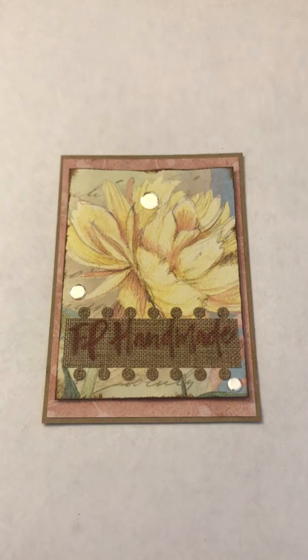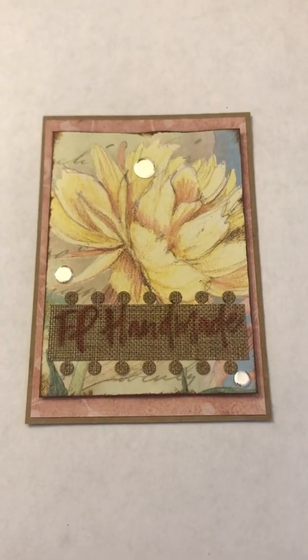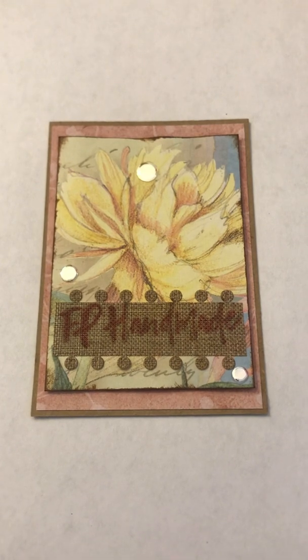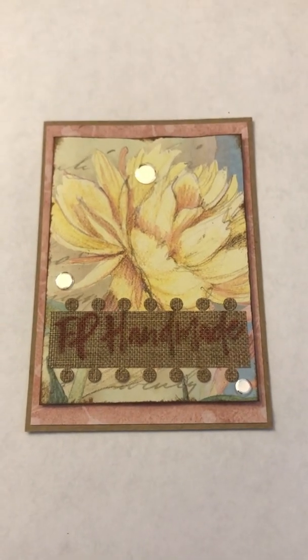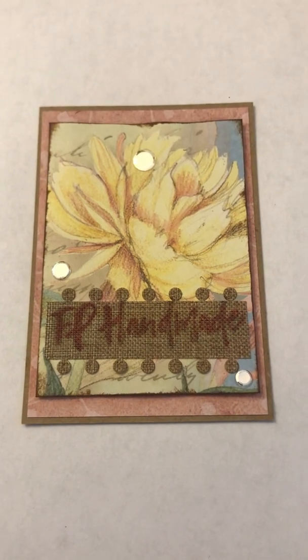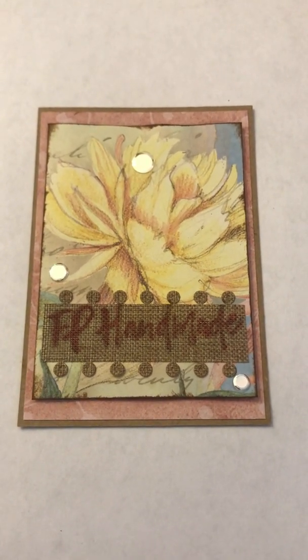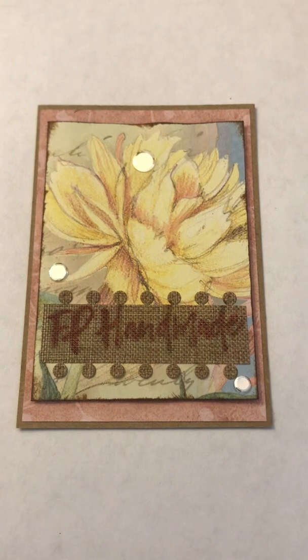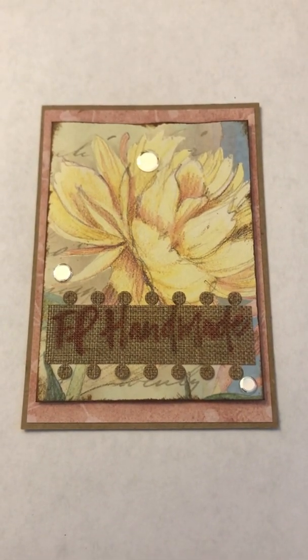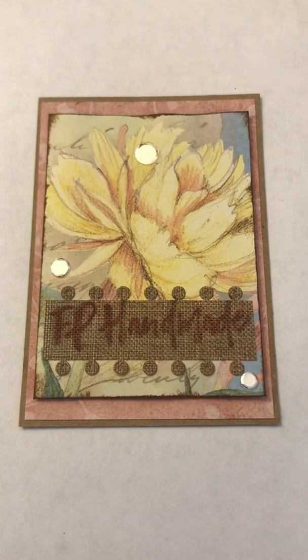And what I did was I just used some really pretty paper that I have from Casey and Company. I think that's it. And then I used one of my favorite ribbons, and I stamped it with my stamp that I normally put on the back of my cards. And then I inked up the edges and put a little bling on it.